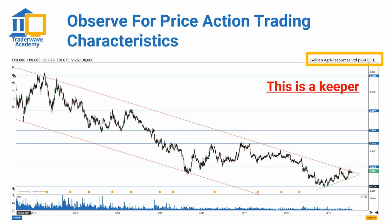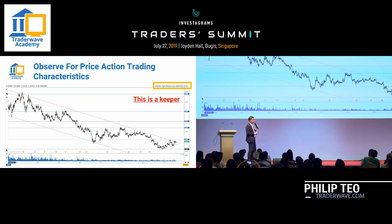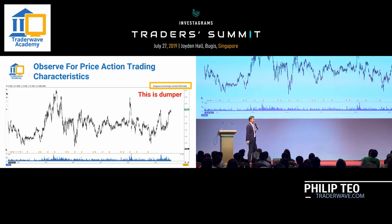Very clear cut. I think if you are well versed in basic technical analysis, you will be able to see these levels as I could as well. So this is a keeper. However, you will come to a point where you open up a chart of a very well traded or very liquid stock, which shows you charts like this.